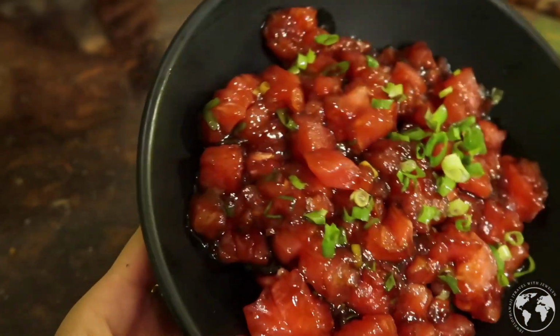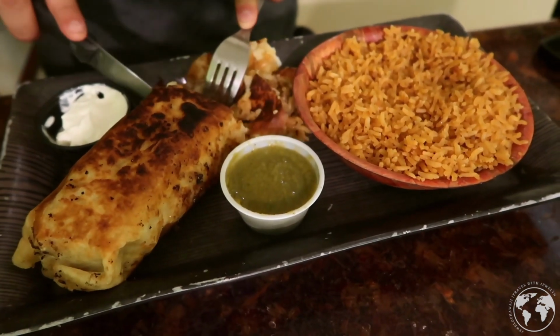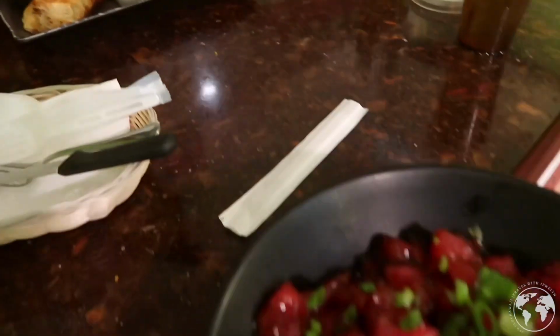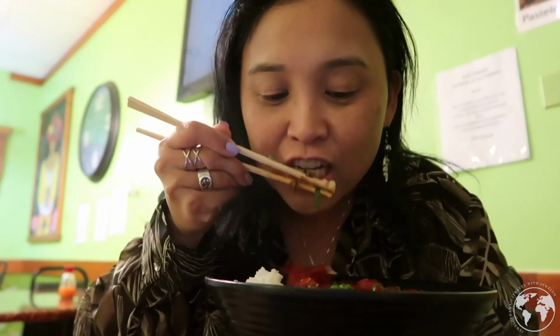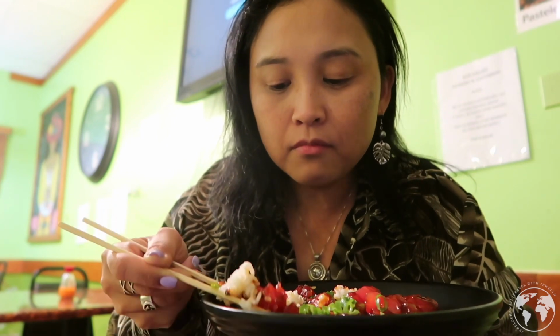Wow, this is a lot of poke. Let's try this poke bowl. You're a tough critic with the burritos.